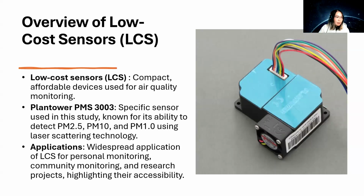Now, I want to talk a little bit about low-cost sensors. What is a low-cost sensor? Low-cost sensors are compact, affordable devices used for monitoring air quality. They provide a cost-effective solution for detecting pollutants, such as particulate matter. In these studies, we use the Plantower PMS3003 sensor, which is a popular low-cost sensor that detects PM2.5, PM10, and PM1, using laser scattering technology. The reason we use it is that it is known to be effective in real-world environments, making it suitable for both research and practical applications.